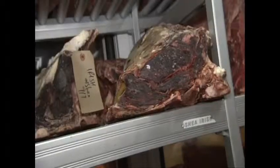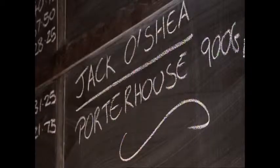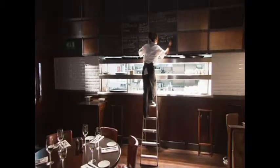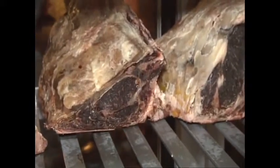Well, we've got two suppliers. We've got Jack O'Shea and Dara O'Shea, who supply the meat for us, and they're always consistent with their product, always have good marbling of the fat. It's always a nice piece of meat. We let them age it for us. They're the only butchers we let age our meat for us because they understand what they're doing with their meat, and their knowledge behind it is so vast that they treat the meat in the right way.